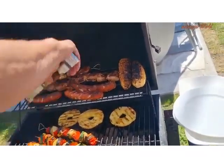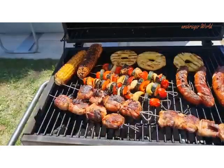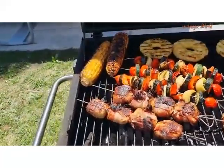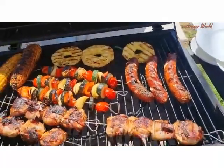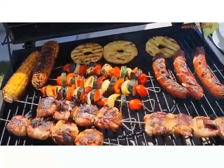Here we go, all the sausage, the meat, tenderloin, corn, we just added aside not to let it burn, but now it's been transferred to heat it up a little bit. The cheese sausage is well done, the cheese is running out, this shows it's ready to be eaten, and that's it for this grilling day.